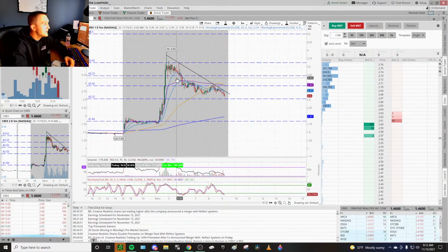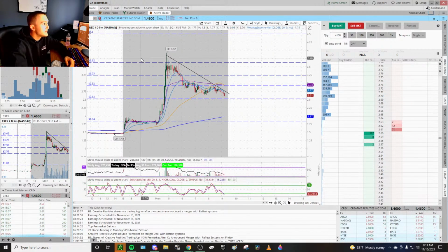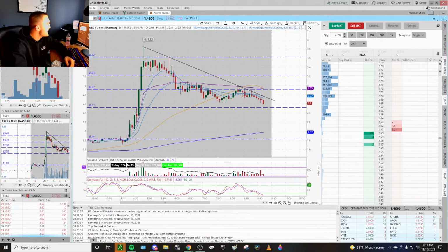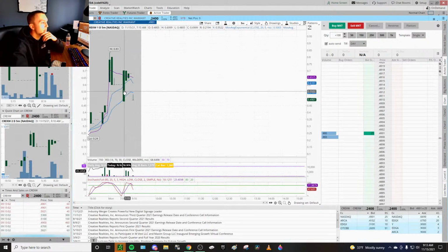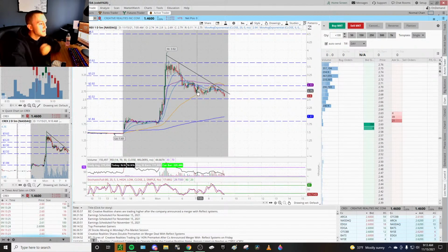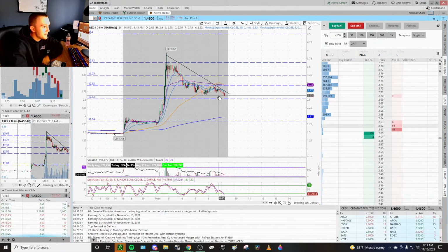CREX looks like it's just continuing to dump. I'm not a fan of that at all, which is okay. But now the warrant for this is moving up as well. Not a fan of the warrants really because of how choppy they are sometimes. I would like it to find a bottom here, and then with the break of the downtrend, I would like to see it pop back up to potentially $3.